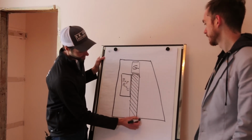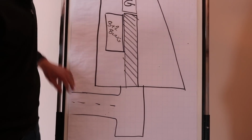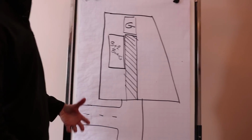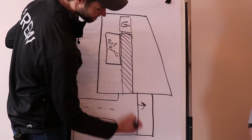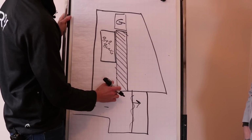The challenge is that the road stops here. We don't have access to this parcel. So what the city is wanting me to do is actually extend the municipal roadway over to here so that we get a little bit more frontage on this parcel of land, okay?